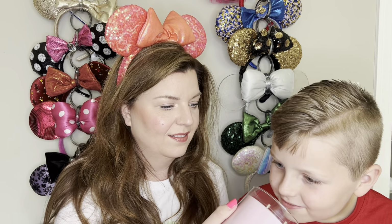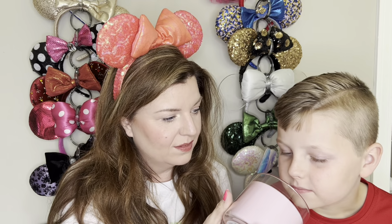This is called Berry Waffle Cone. And according to TikTok, it is supposed to smell like the Plaza Ice Cream Parlor. So, Zachary, do you want to smell first? Yeah. I don't know what the ice cream parlor smells like, but I don't like it. You don't like it? I don't really like it that much. So, I definitely smell berry, and I smell like waffles. It's almost like a blueberry waffle. So, like an ice cream parlor.